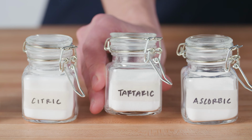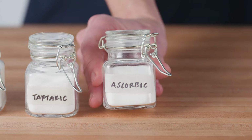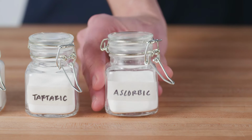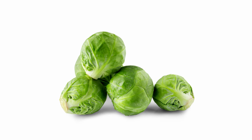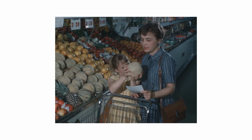Tartaric acid, an important acid in wine, is found in grapes, but also shows up in cherries, lemons, bananas, and even avocados. Ascorbic acid, aka vitamin C, is found in citrus fruits, tomatoes, strawberries, cantaloupe, potatoes, and Brussels sprouts, to name a few. It is a vitamin our body needs, and it's a powerful antioxidant. It shows up in many packaged foods where oxidation can cause off flavors and colors. You can find citric acid right at your supermarket. It's often hanging out with the canning supplies, and you can order the rest of these easily online.